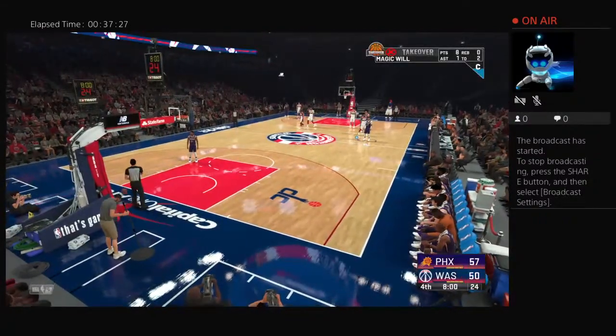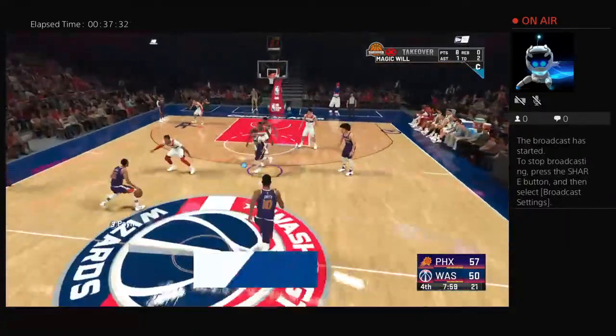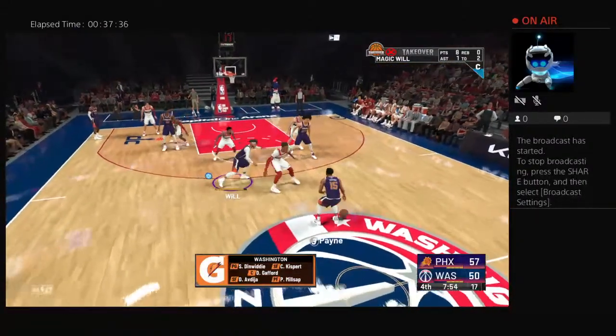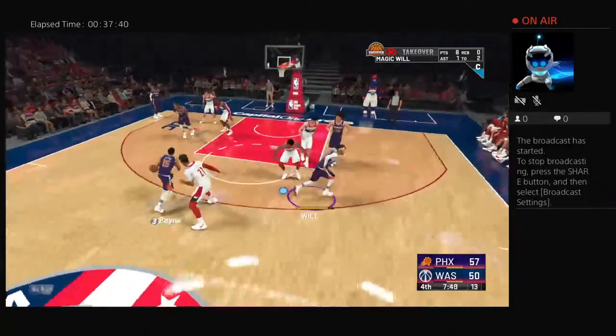And this is it. Glad to have you along for this fourth quarter. The Suns leading. They've got Paul Millsap, also Daniel Gafford out there. Kispert is out there with Avdia. And it's Dinwiddie in at the point guard position. That's the group for Washington right now.